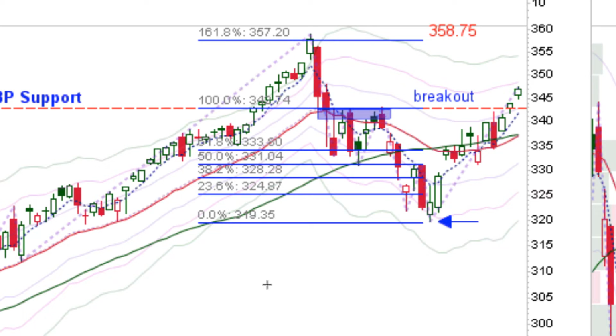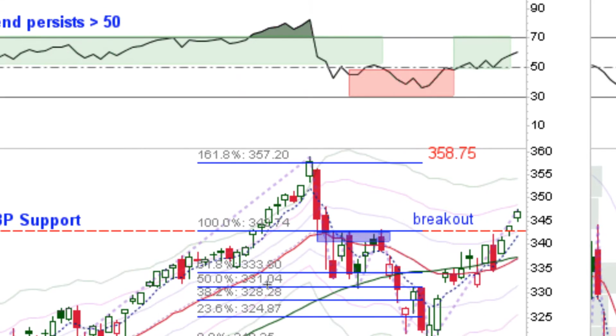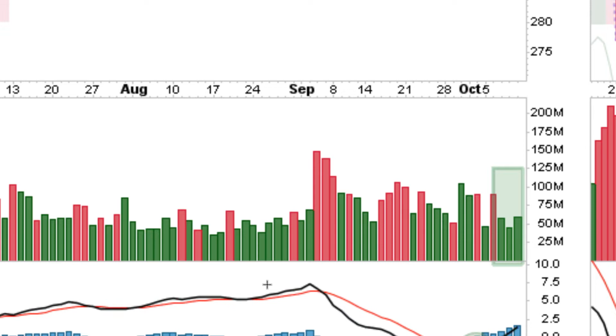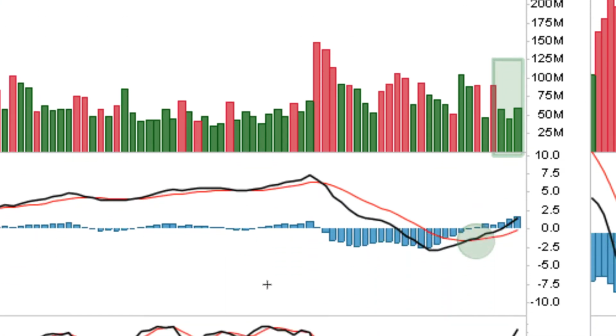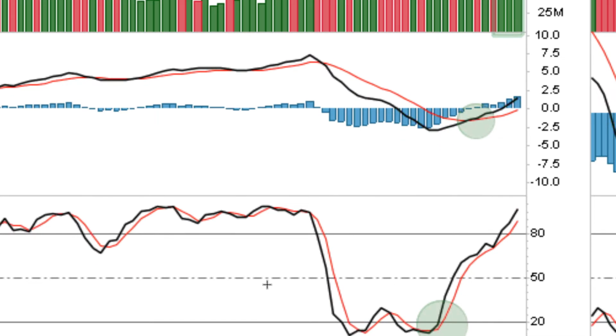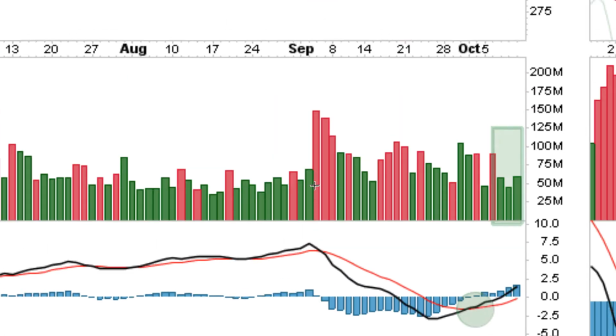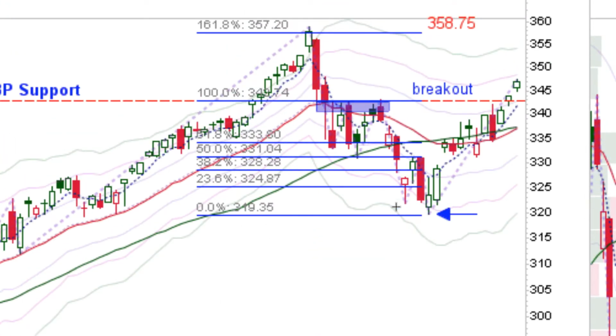We did see RSI back above 50, and volume was below the 2 distribution days we saw the previous week, but MACD is above its signal line and rising, and stochastics continues to move higher. This is just showing you that this could be extended this week. That's just telling you the strength of the trend is noteworthy.